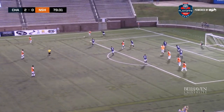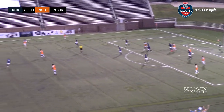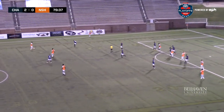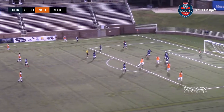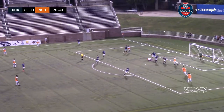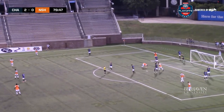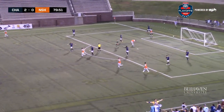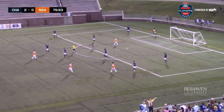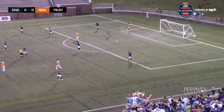Here's an opportunity. Left wing, trying to cross in. There it comes. Dunstan knocks it out. I think this may be the way the last part of the game goes, simply Chattanooga keeping Nashville out. Jordan Dunstan again winning the header, trying to get a shot in, and that goes way off. Goal kick and number 20 there, taking the shot.